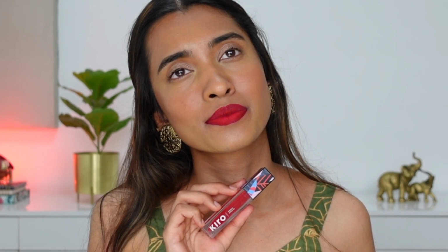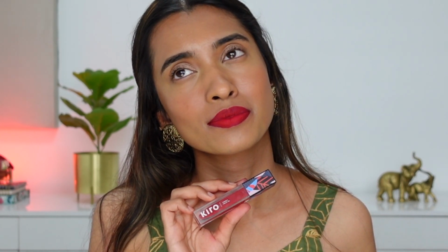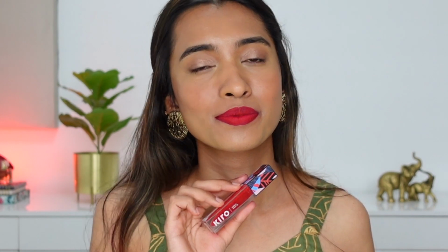But when Kiro mentions it, I feel like it's absolutely true, because you can feel it on your lips. It's lightweight and you feel like there's nothing on your lips, but look at the pigmentation. It is amazing. So definitely check this out if you are looking for that bright red shade. I absolutely love it. It just instantly brightened the look.